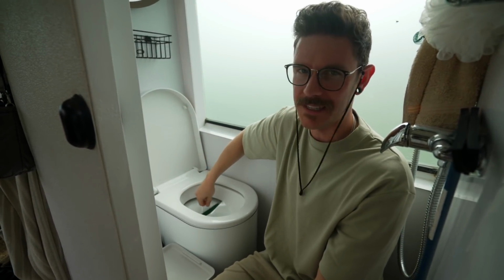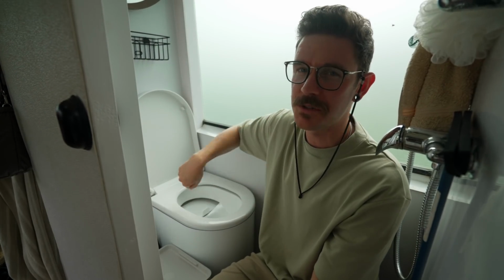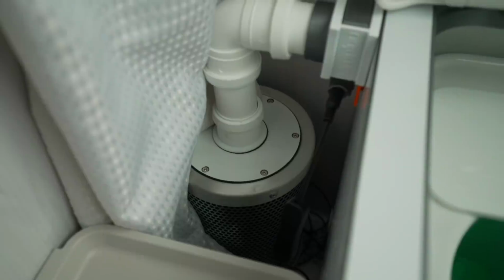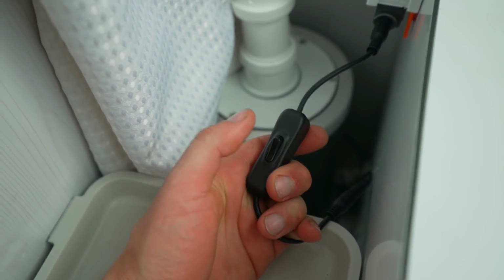So there's a separator on the toilet. Your pee goes in the front, poop goes in the back. And there's also, which I love about this, usually you have to vent any sort of composting toilet so you get an airflow. The great thing about the Simplu is it's got this carbon filter, so you don't have to vent it out the side of the bus. And there's a switch on it. After you've done a little plop, turn it on, and it sucks all the bad air into a carbon filter on the side of the toilet. I didn't know that.